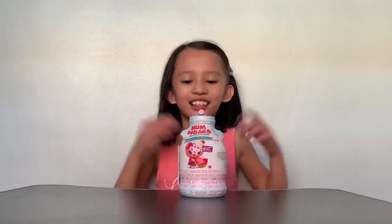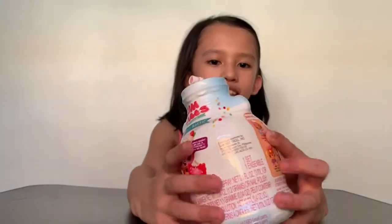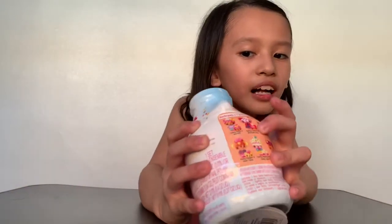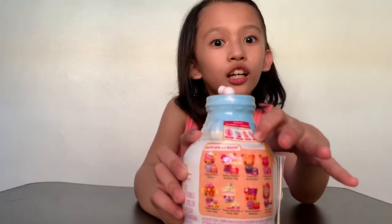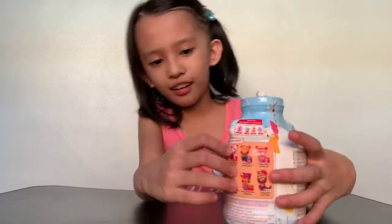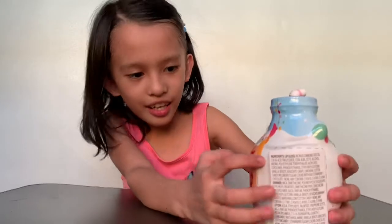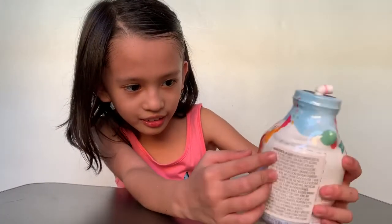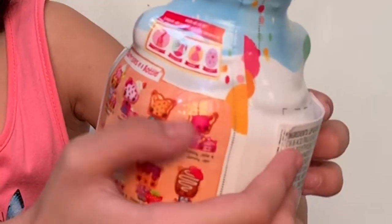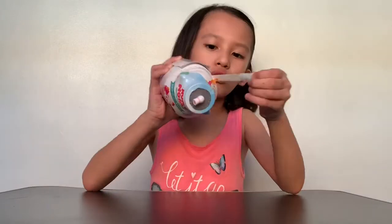Hi guys. So today we're going to open Num Noms, and it has some nail polish, spray, lotion, and shimmer. Look guys, let's turn around. Oh yeah, by the way guys, this is my favorite one too. And who's opening this one and this one? So excited. Okay, how about we open it up?